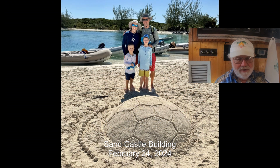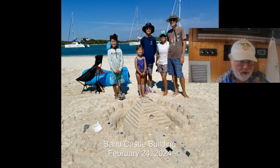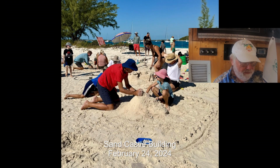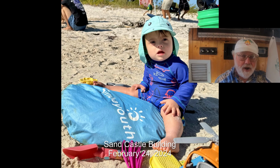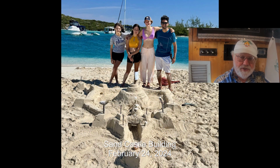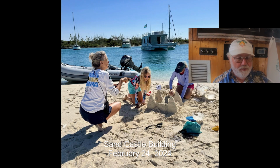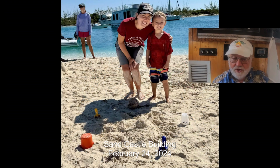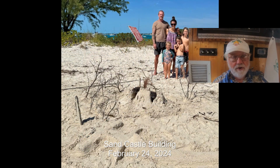Very well done, this particular one, and that was a soccer ball. This one here is a pyramid shape. Just a lot of different creativity as the families work together. The primary goal was to build memories, and that was Brooke's vision for it, and it certainly accomplished that for sure. Beautiful, beautiful place. I should mention Brooke co-chaired all of the family events with me, and none of this would have happened without her help.